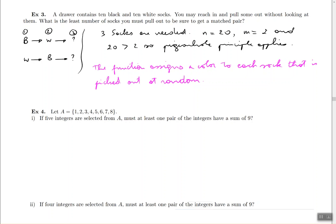As you can see, the functions in this section are kind of abstract and weird. They're not just taking a number and giving you a number. In this case, they're taking a sock and assigning a color. So it's not the traditional kind of function that you're used to working with in calculus and before.